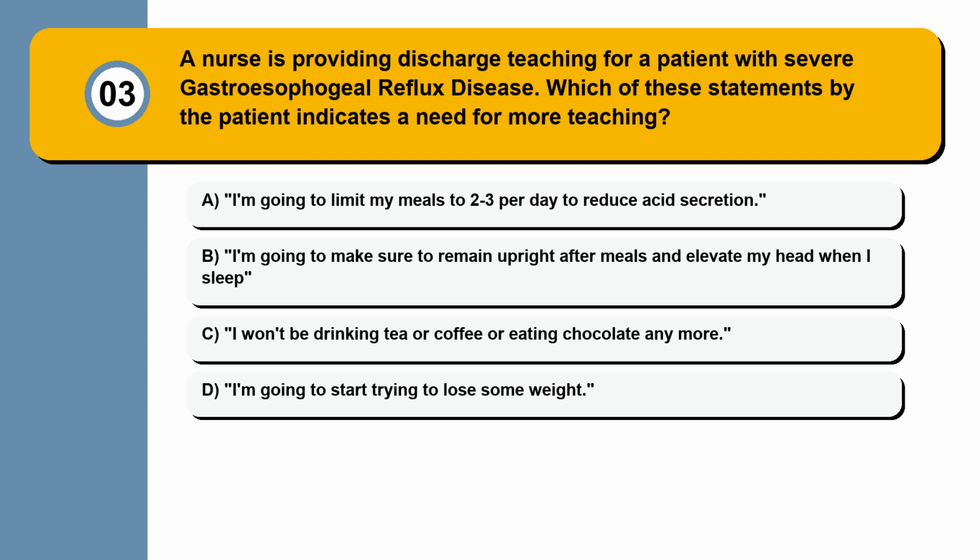Question 3. A nurse is providing discharge teaching for a patient with severe gastroesophageal reflux disease. Which of these statements by the patient indicates a need for more teaching? I'm going to limit my meals to 2 to 3 per day to reduce acid secretion. I'm going to make sure to remain upright after meals and elevate my head when I sleep. I won't be drinking tea or coffee or eating chocolate anymore. I'm going to start trying to lose some weight.